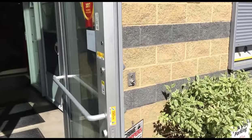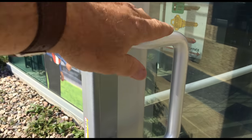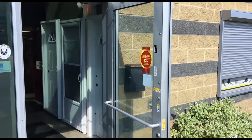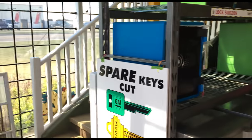So we're back at the front door. We've got the interlock on here. We've got D handles, so the door handle on there, we do that. The glass aluminum doors themselves, we replace that. The glass in the door, we replace. What else do we do? Just about everything to do with a door and closer.